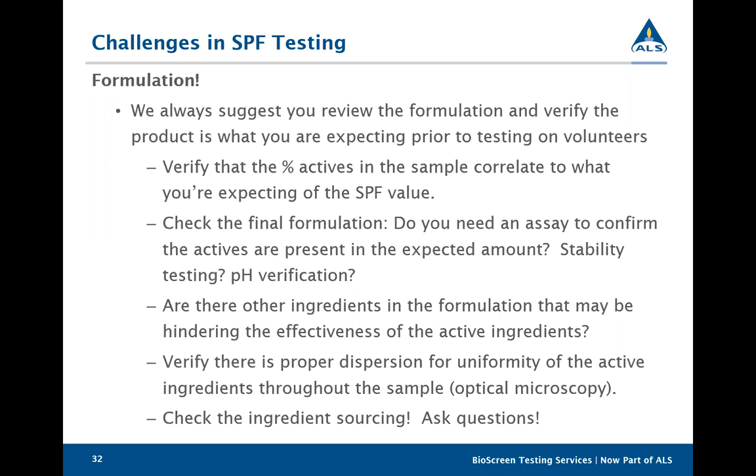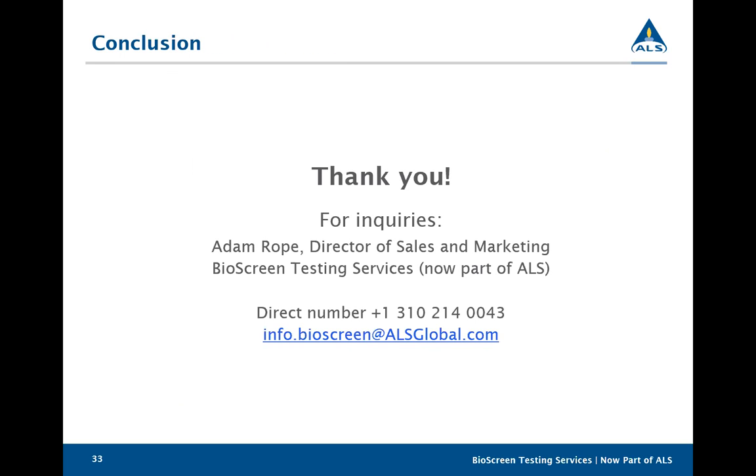It never hurts to ask questions. 99% of the time, the sourcing is just wonderful and perfect, but it's always important to make sure that you're taking these steps so that your sunscreen product will perform to its best. Okay. But that's pretty much my breakdown today of sunscreen testing.